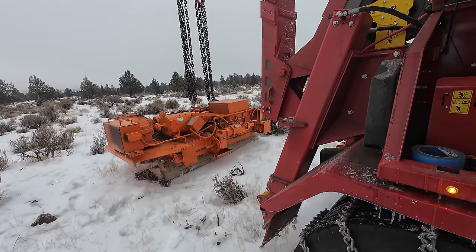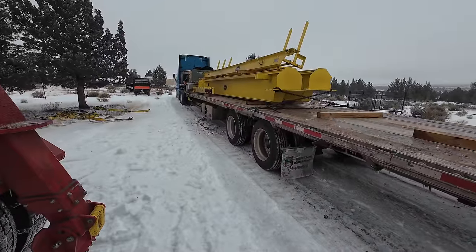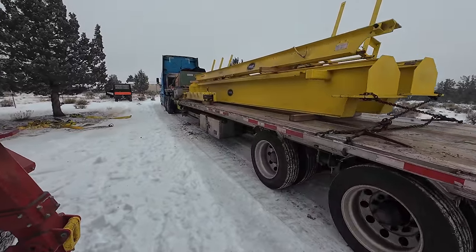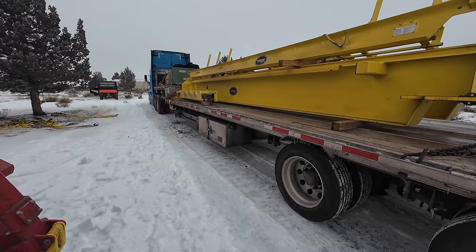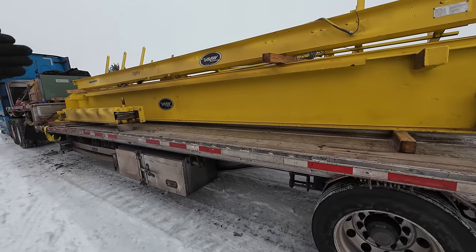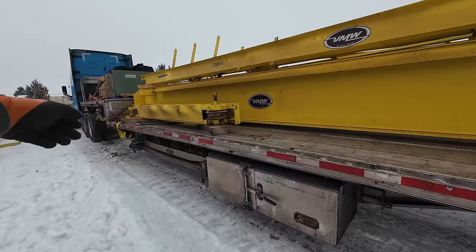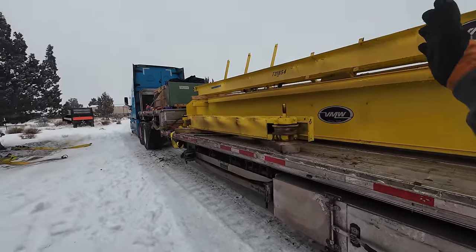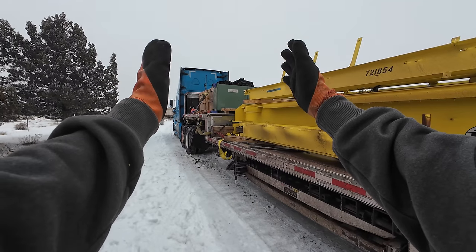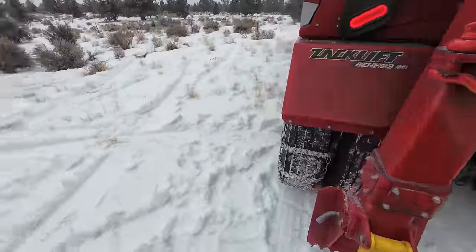I like it. Okay, now Keith is going to back into place, and I'm going to grab that top beam, and we're going to do it next, and then just work our way down. Get all these off of here. Awesome.